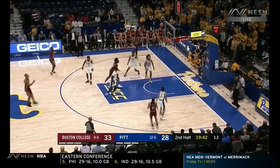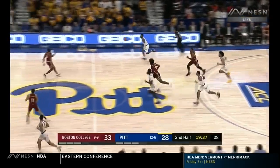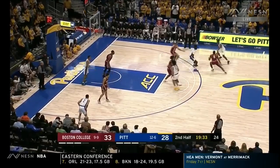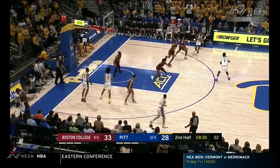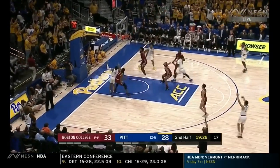Pitt has come out very aggressive on the defensive end. Thornton elects to take one off the bounce, and it doesn't go. Here comes Xavier Johnson the other way. They never got the ball inside the three-point lane. There's only 3 guys touched it. And Boston College in the first half got great ball movement.